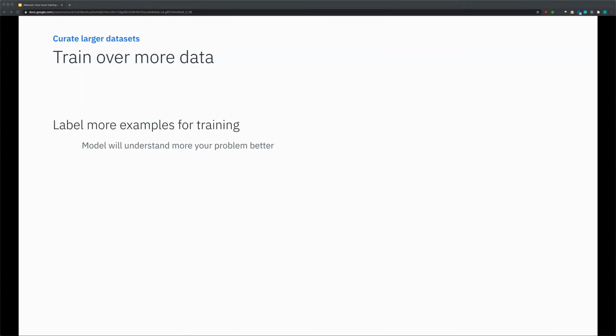One way, like I said, is to just label more examples for training. And the more of this you have, your model will understand your problem better, more of your problem. You can also just gather rare examples. Maybe you already know from looking at your model performance that it doesn't do well on certain rare examples, where it's never seen certain examples in its training set. Go ahead and go find those examples. Deal with edge cases, which will let your model generalize better.